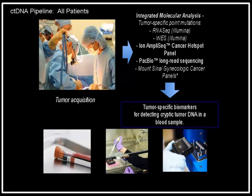For example, in a recent study, we used the Ion AmpliSeq Cancer Hotspot Panel. We can do PacBio long-read sequencing. And indeed, we've even developed our own Mount Sinai gynecologic cancer panels for ovarian and endometrial cancers. The idea is really to identify tumor-specific biomarkers for finding the tumor DNA. Again, in this pipeline, we are dependent upon knowing the original tumor sequence. In next iterations, we hope to be able to bypass that and go directly to the blood.